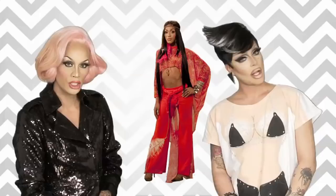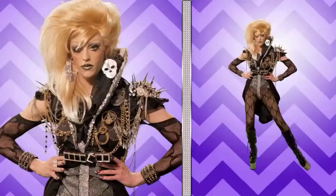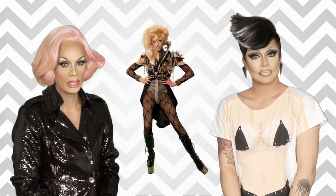Toot. Toot. Our top toot of the week is, yes, spikes, leather. She took all three, combined them together, and made a very fabulous ensemble. All of the elements are there a bit. She is thickening from head to toe. We love this look, sexy.